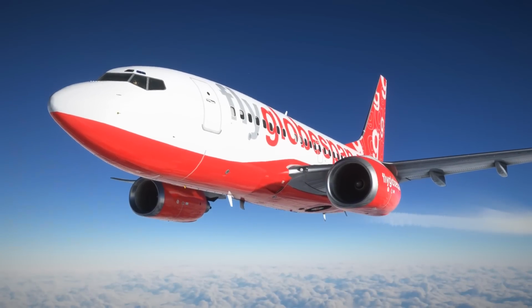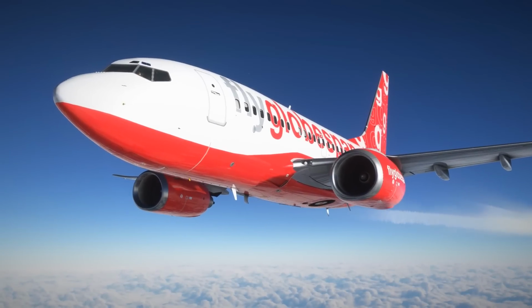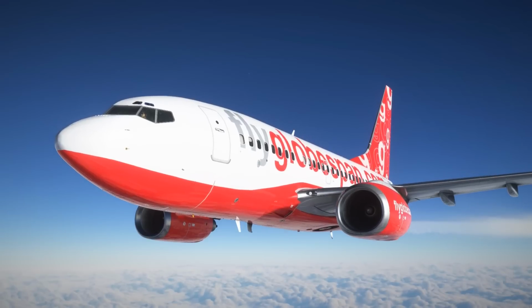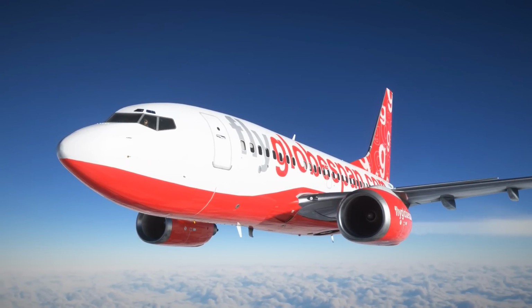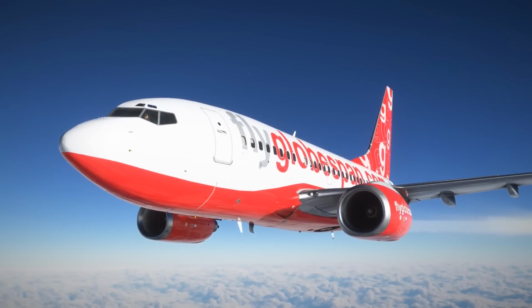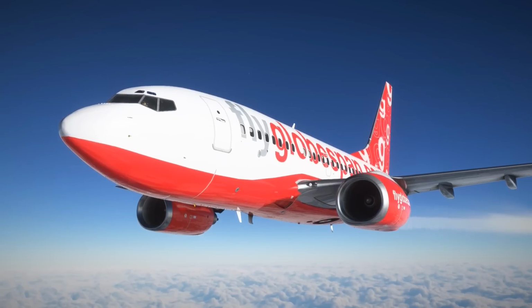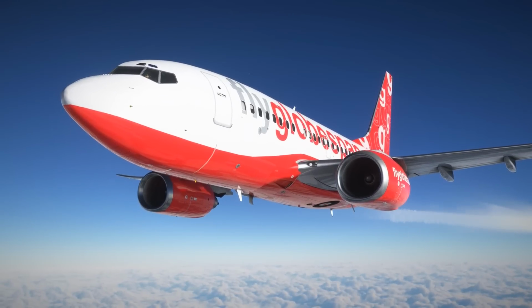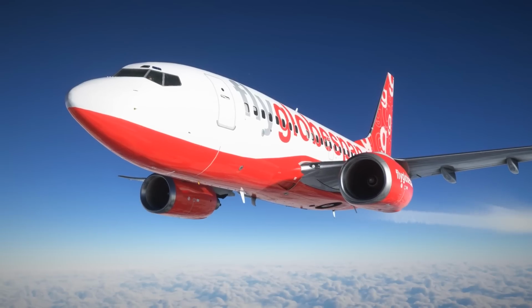London, good day, easy 7067, climbing flight level 310, heading 165. Easy 7067, London Control, good day, climb flight level 370. Level 370, easy 7067. London, good afternoon, Expo 7066, climbing 310, radar heading 165.